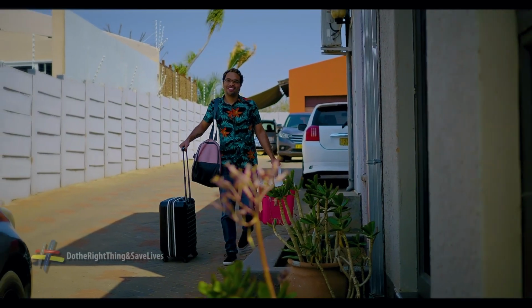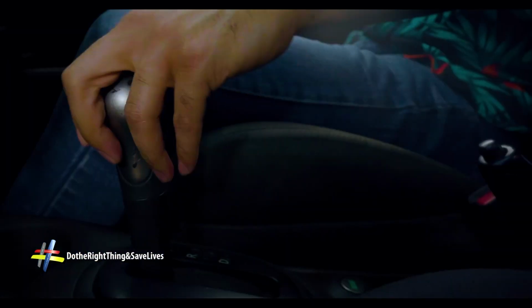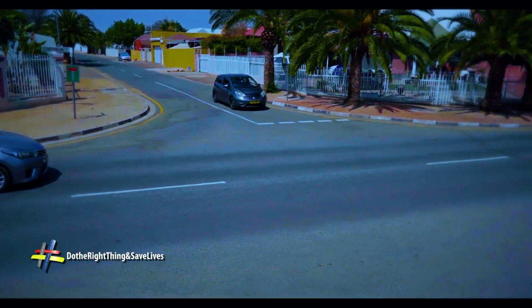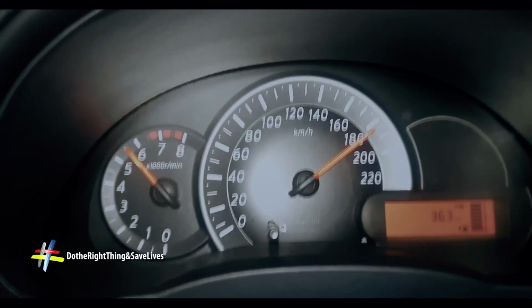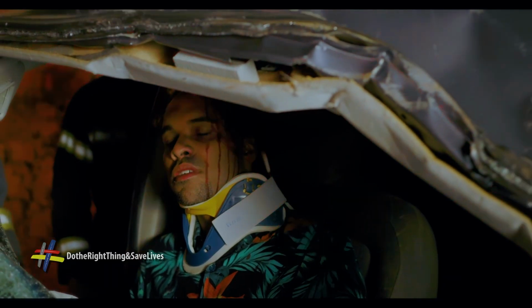Okay. Please adhere to the speed limit. I did not.